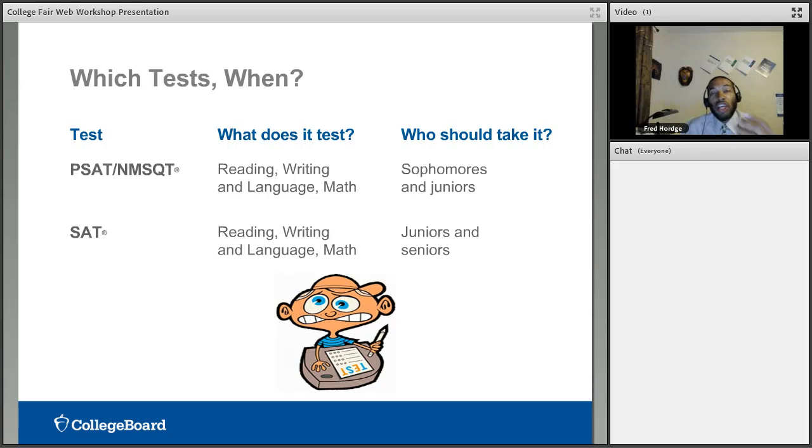And it covers the reading, writing, language, as well as math. And then we have the SAT, which is better taken as a junior or senior. The spring of that junior year would be perfect if you were to take the PSAT NMSQT as a junior in the fall, and then in the spring take the SAT. The SAT also covers the reading, writing, math, and language. And that senior year would just be a second shot.